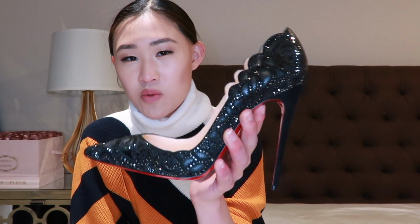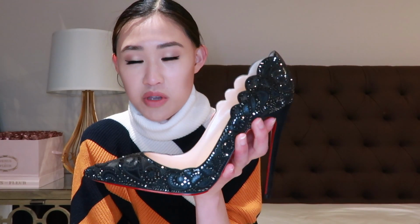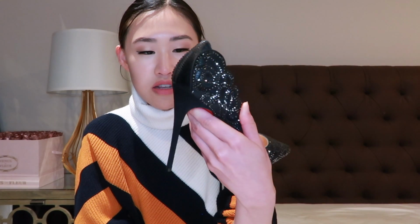And Louboutin never really makes Swarovski crystal embellished shoes anymore. I mean, they used to make quite a few of them, like the ombre ones and the Socate, but they don't make that many anymore in the 120 millimeter.